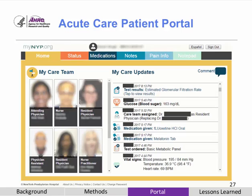They also have access to care plan updates in the live feed to the right here, which reports new medications, labs, tests ordered, as well as all results. This is a really important feature that keeps patients up to date, and this is updated every 15 minutes.